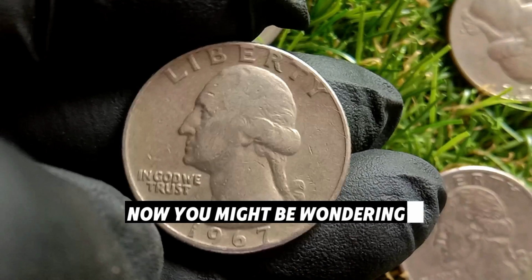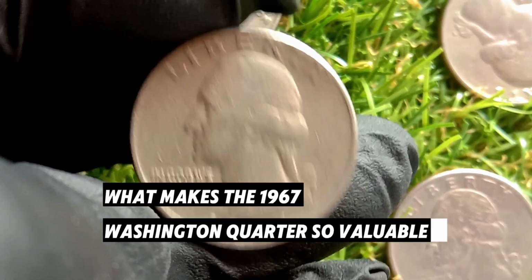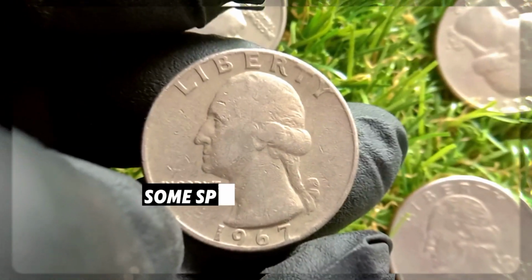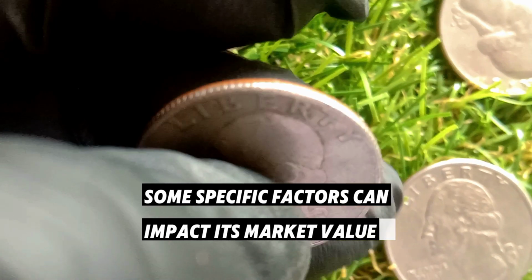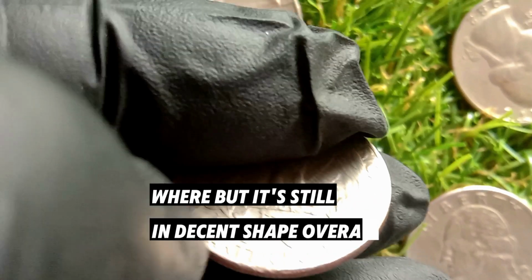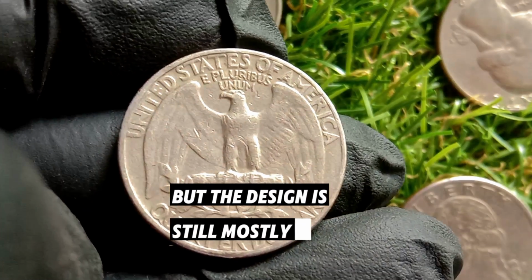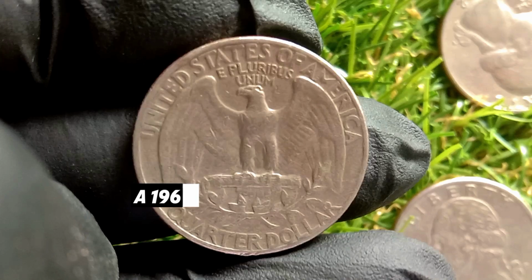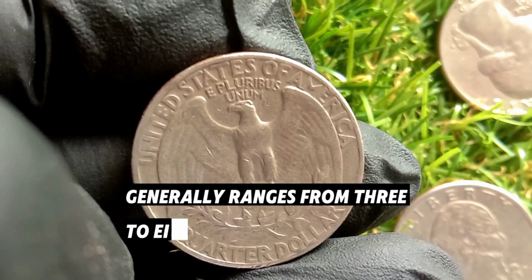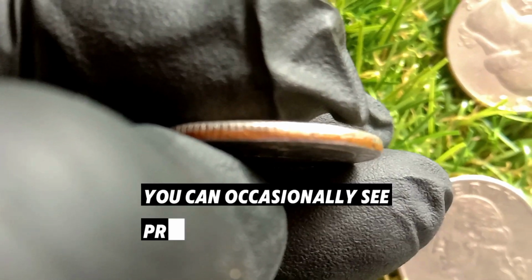Now you might be wondering, what makes the 1967 Washington quarter so valuable, especially in fine condition? Well, even though the coin itself was mass-produced, some specific factors can impact its market value. Fine condition means the coin is showing some signs of wear, but it's still in decent shape overall. There may be minor scratches and some loss of detail, but the design is still mostly visible. In terms of value, a 1967 Washington quarter in fine condition generally ranges from $3 to $8, but when considering the right buyer or market, you can occasionally see prices climb higher.